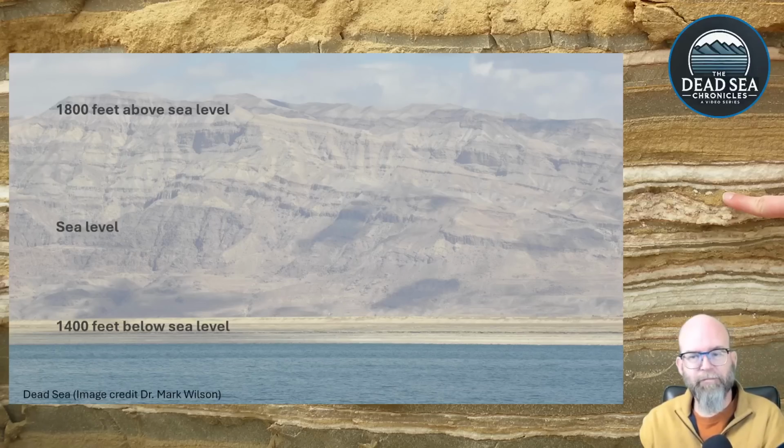And then from 2000 to 2019 and 2021, we've seen a much more rapid drop. All right, now it's dropped all the way down to 427 or 435 meters below sea level, so 1,420 feet below sea level. And so this gives you a rough idea of, right now, actually below 1,400 feet below sea level. And then roughly speaking, sea level is up here somewhere.